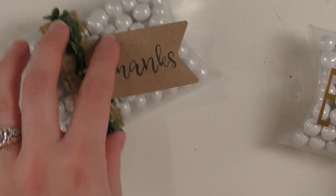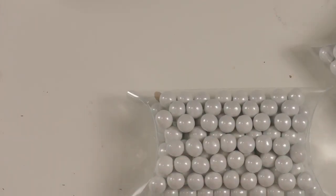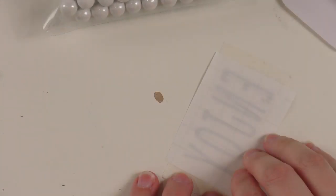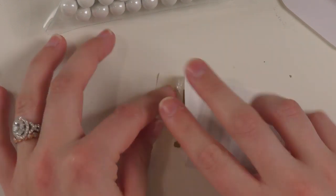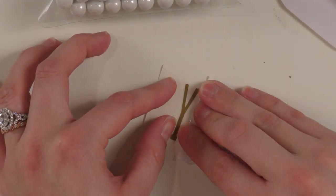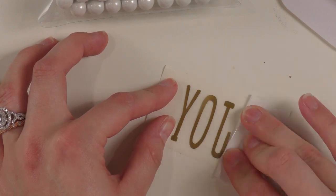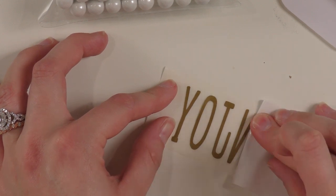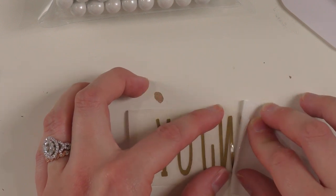So for this one, we can go ahead and add our vinyl first. So let me go ahead and grab it. So here's your vinyl. And all we're going to do is burnish, and then carefully peel that backing up. Just being super careful. Good fresh blade here is wanting to, there we go.